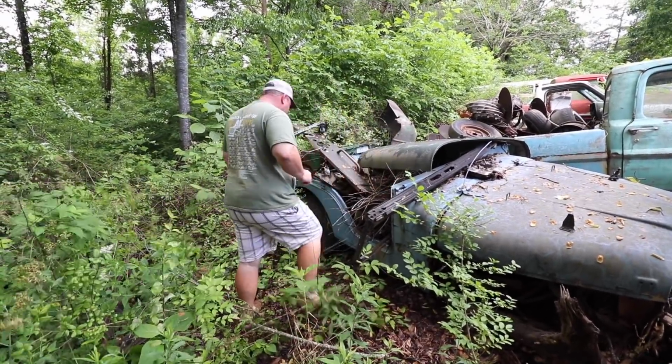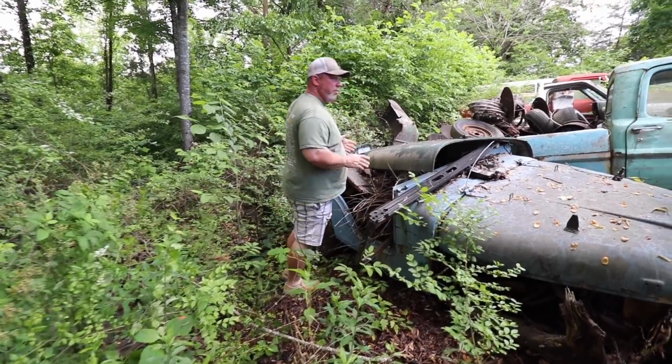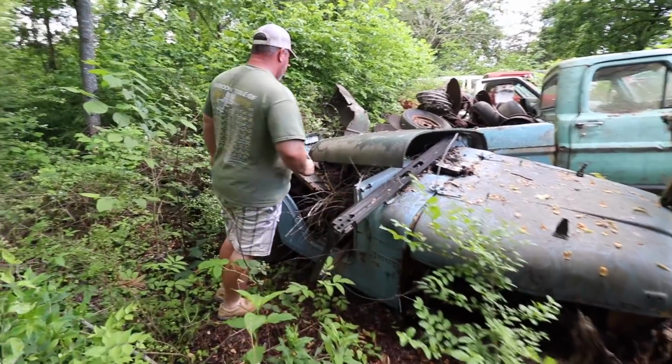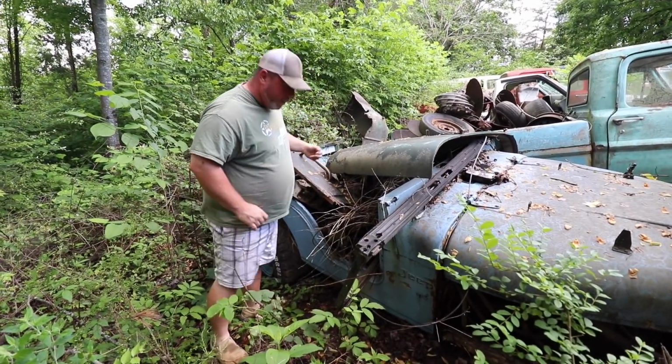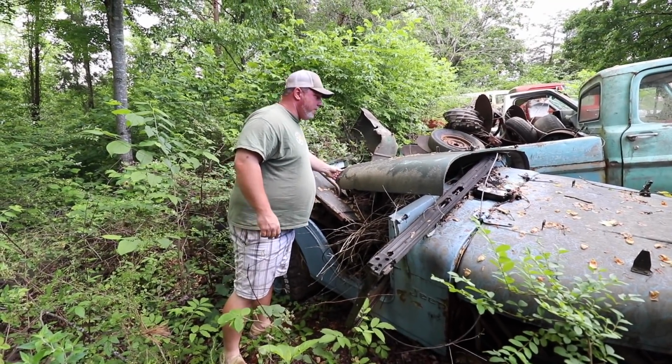Briar bush. I wore the wrong attire. Well, I knew we were coming to a junkyard. I didn't know we were coming to like a junkyard. So, you saw the pictures. Yeah, I saw a picture of a couple Jeeps. I didn't see a picture of like 1,000 cars.